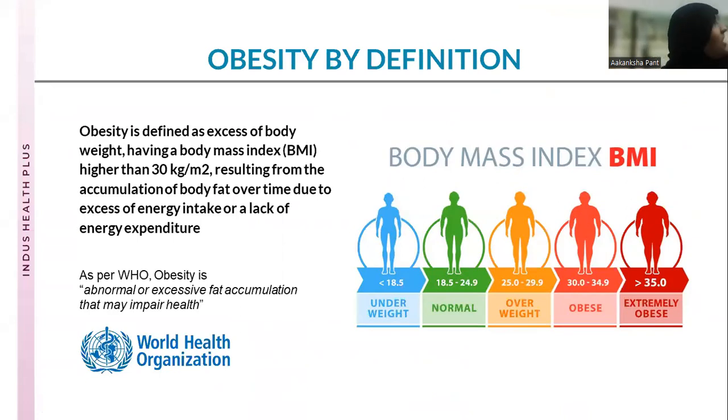As you can see in this slide, body mass index is an indicator of obesity. Whenever the BMI is between 18.5 to 24.9, it is considered normal. Anything between 25 to 29.9 is overweight, and anything above 30 kg per meter square is considered obesity, and whenever it crosses 35, it is called extreme or morbid obesity.